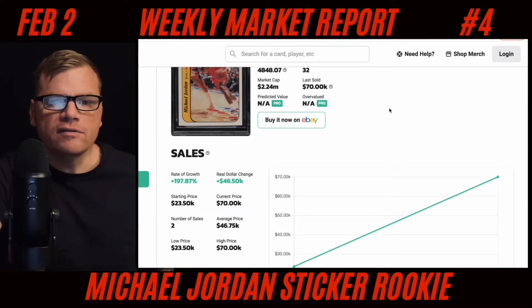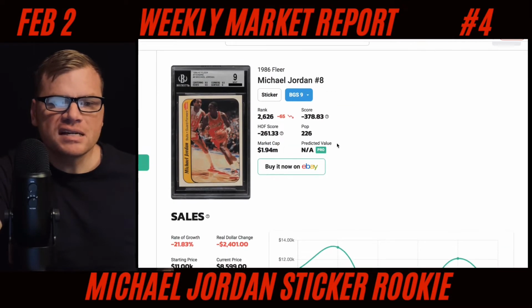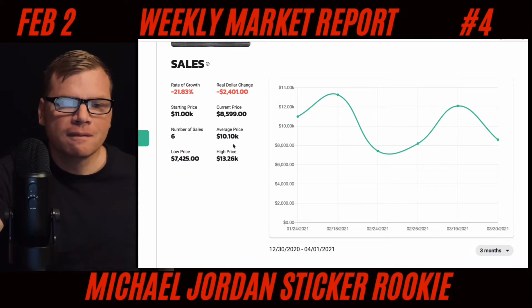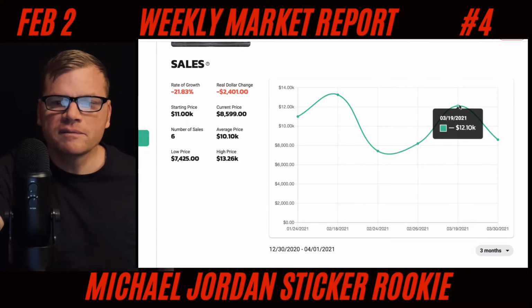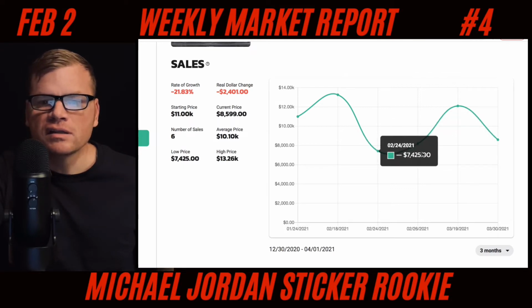So the next card we have on the list is the BGS 9. The BGS 9 has a pop of 226. For the last 3 months, it has sold 6 times for an average of $10,000, and it last sold for $8,599. The high was $13,026 back here on the 18th. But look at this, this thing has really gone on a ride. It dropped off to 7,425 and 8,200. That was just after the peak. And then it bounced back a little bit here, 12,000. And now we're back down.